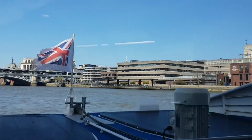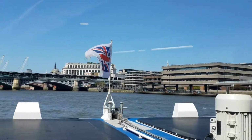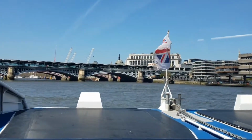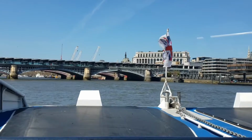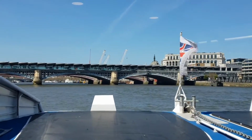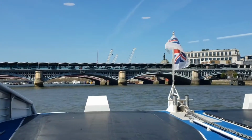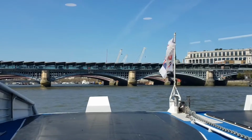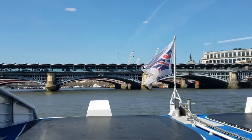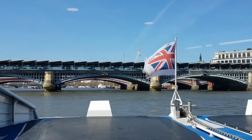Now here, we've taken the Riverbus from Canary Wharf and we're taking it all the way to Embankment, but we're just going to show you part of the journey, because going along the River Thames in this direction gives you some amazing views. We've already been under the Millennium Bridge, which gives you the Tate Modern on one side and St Paul's Cathedral on the other. We're now approaching Blackfriars Bridge, and just under that is Southwark Bridge.